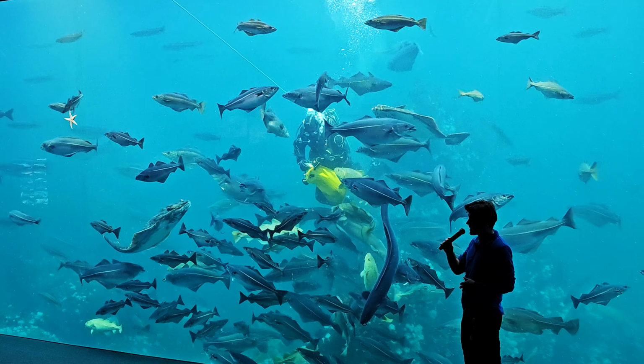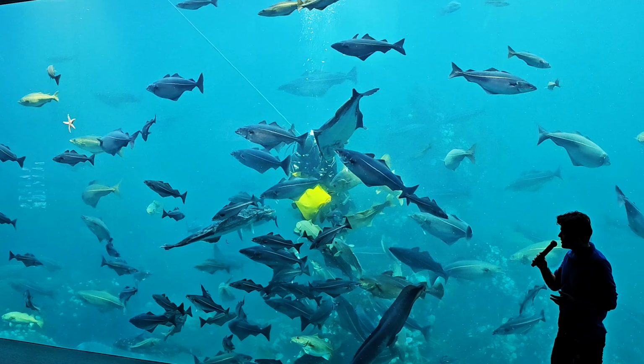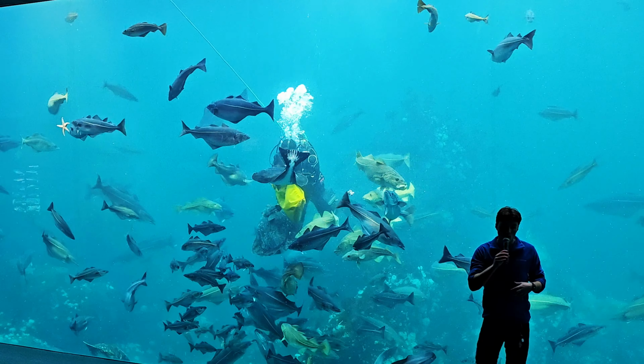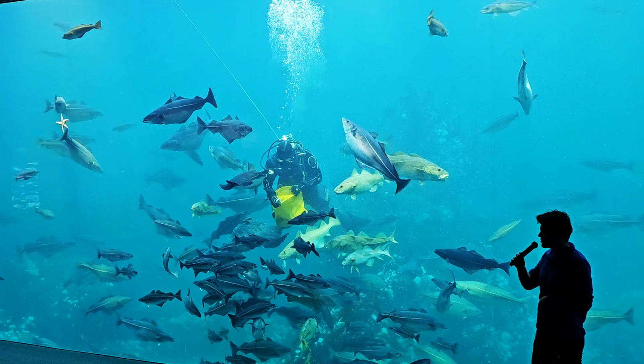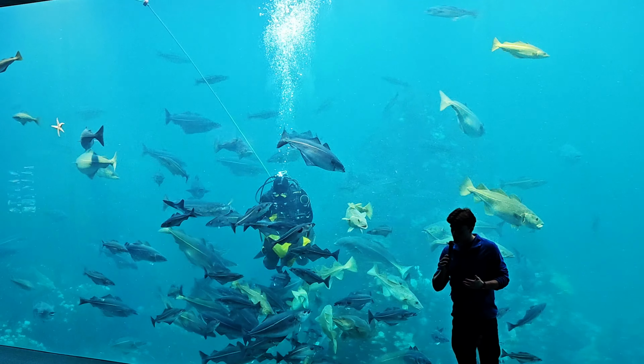Now how deep you can find these Atlantic halibuts is all depending on their age actually. You see, when the Atlantic halibut is young, it usually stays in shallow water. Meanwhile, when it's old, it will go to deeper water. It can actually go down to even 2,000 meters.